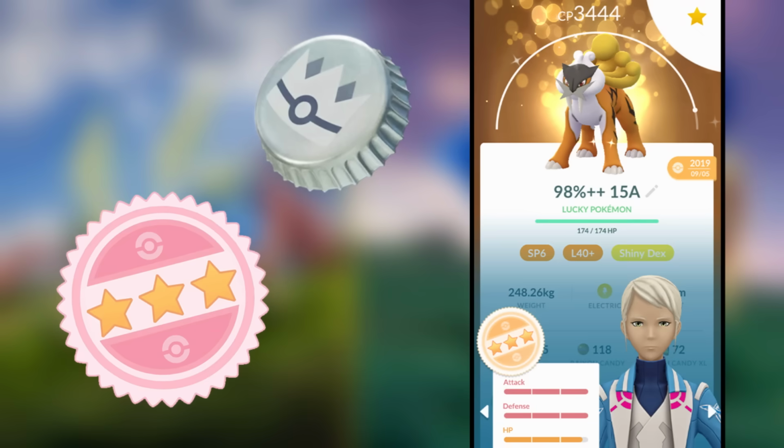Now the reason that I'm going over this right now in the beginning of this video is because I did actually see a few comments from people who probably weren't even aware of silver bottle caps existing that were going to use their gold bottle cap on like a 98% IV just to get that Shundo. And you can totally do that if you want to, but it's probably not going to be the best use of your gold bottle cap.